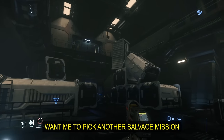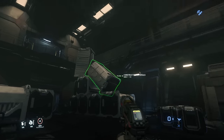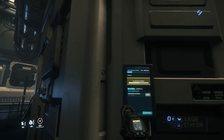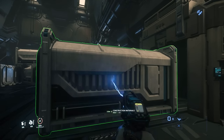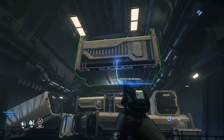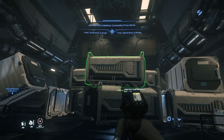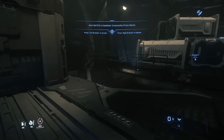Pick another salvage mission and start flying us there. Yeah, why not? I'm sure we could fill this more. So why not? It's the risky salvage you want, right? Not the cleanup. Yeah, I think so. Yeah. There's a Connie. Connie would be good.